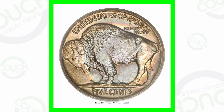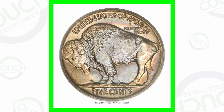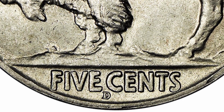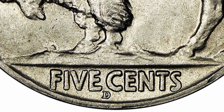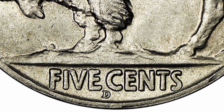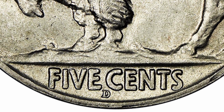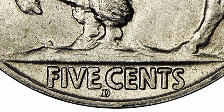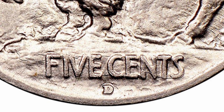Now, in 1913, well, there are some different types. There's type 1, type 2. So here's an example of a type 1 versus a type 2. You can see the strong line there of the ground above the word 5 cents on type 2. And then, of course, you don't really see that there for type 1.